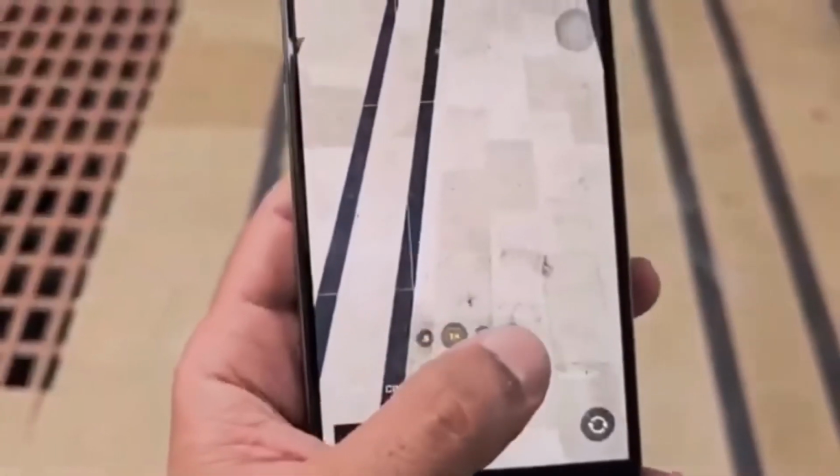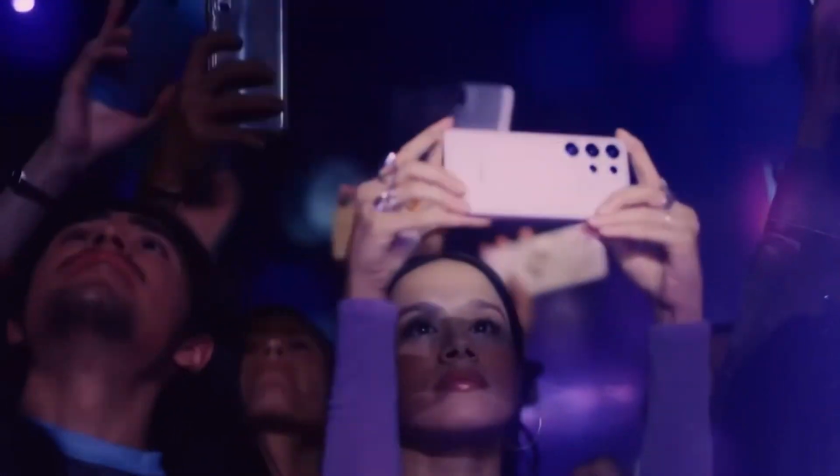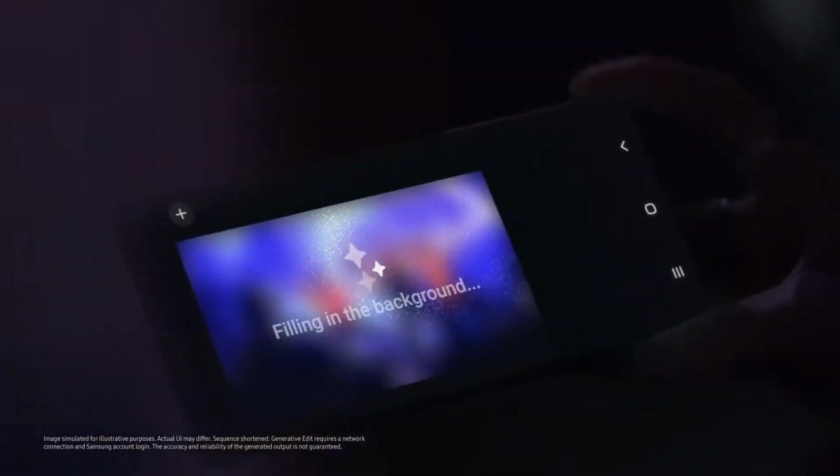The iPhone tends to produce more natural-looking photos, whereas the Galaxy S24 Ultra sometimes leans into oversaturation, delivering more vibrant images. In low-light photography, both phones perform exceptionally well, but Samsung's larger sensor can capture more detail in some scenarios.